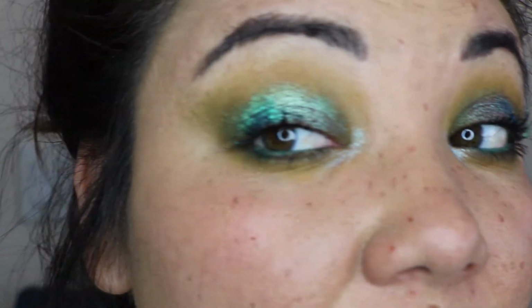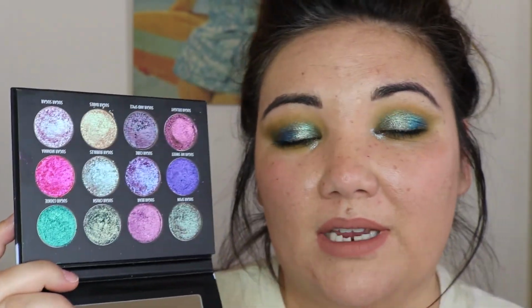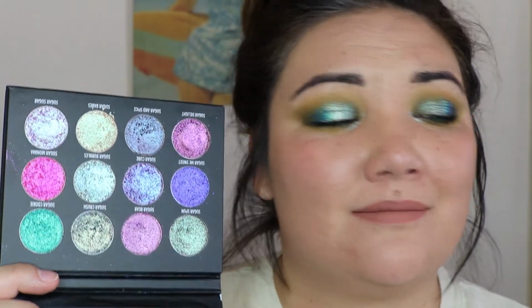You can tell all the different shifts in the shades and it really created this grungy green mermaid-esque look paired with the Flower Punk palette. That's what I love about buying all duochrome palettes: they can really take a plain matte look to a whole different dimension. It could just turn it magical. So I definitely think this is worth the value, especially if you're just starting off getting into indie makeup brands.